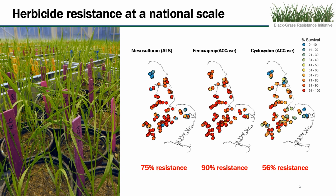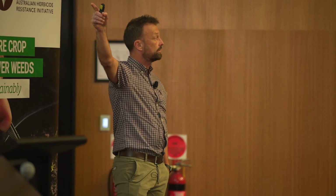And you can see we still have an epidemic of resistance in blackgrass. Just to give you a feeling for that, the mesosulfuron, the group 2 ALS herbicide, was commercialized in the UK in 2005. And these results are from populations collected in 2014.